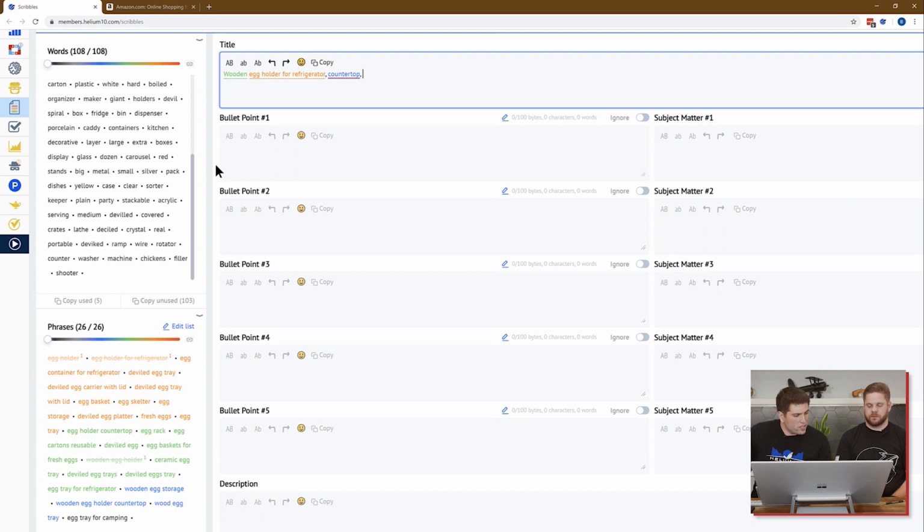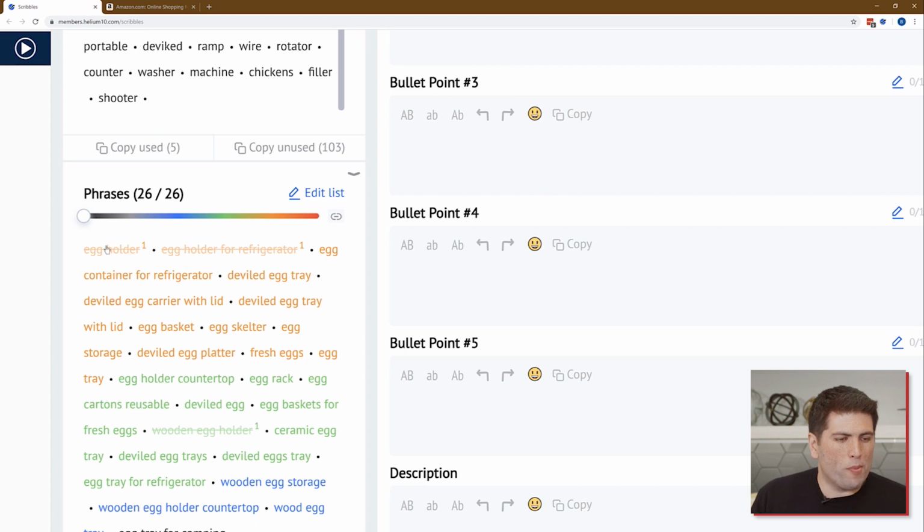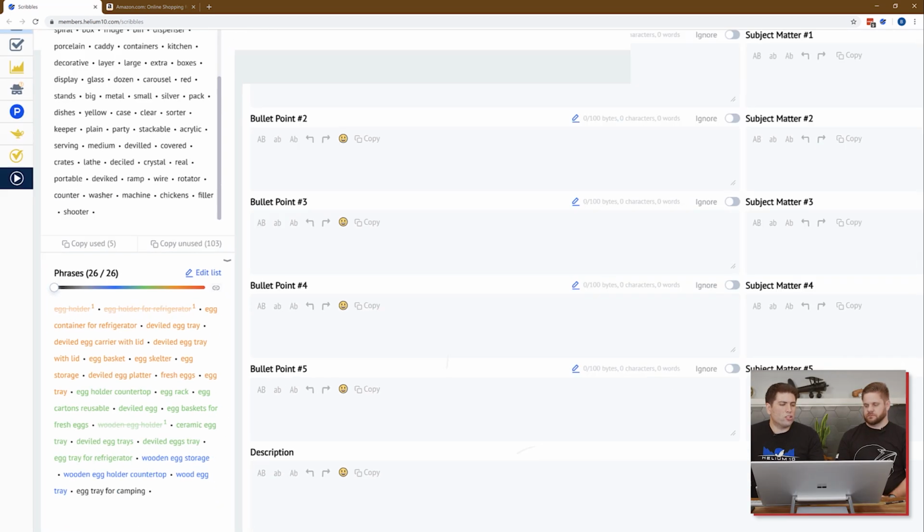Now, what you see down here is as I use things in phrase form, it's putting a line through it and telling me. So I just entered in one phrase up there. And within one phrase, I was able to knock out 3 phrases. Why? Because I got wooden egg holder, I got egg holder, and I got egg holder for refrigerator. Now, we might tweak this a little bit more.